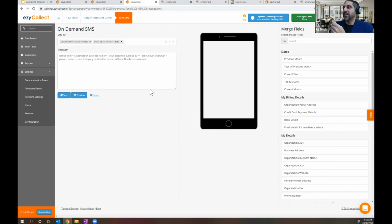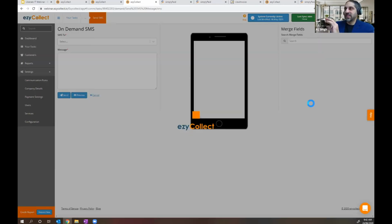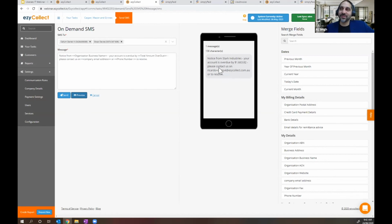So like you can see here, you might not have an SMS as an automated step, but you might want to go into a customer and click an SMS. So this is an on-demand SMS. You can drag and drop fields, and it previews it for you, tells you how many characters, how many messages it is. This is obviously a phone from the 1980s. I think it's changed a fair bit since then. And then you can click send, and it actually sends that message, and it's all tracked and stored here as well.